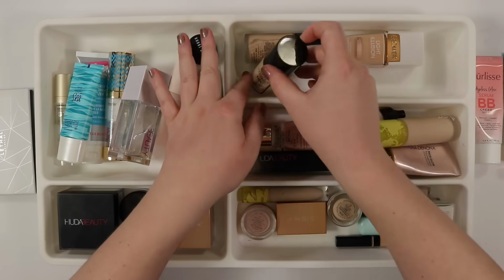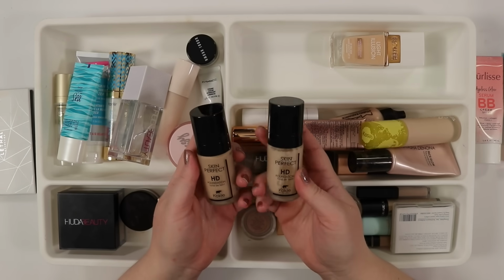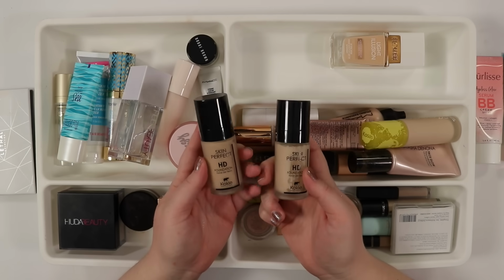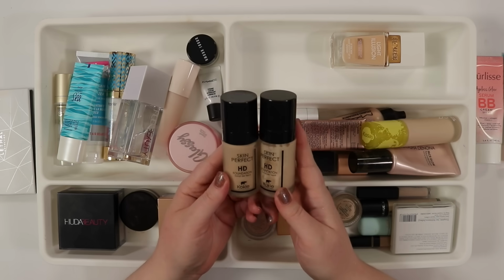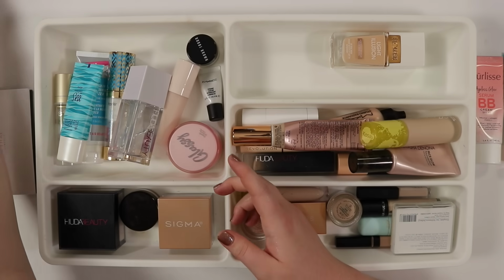These two Kokie ones, these were PR, and I tried making them work. I kept them around. I really wanted to have these work, but my skin's so picky. Honestly, it gets patchy so easily. I feel like my skin's just so finicky on my face. These are gonna go. They just didn't work for me. So getting rid of those.